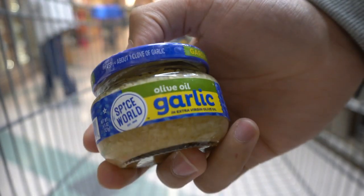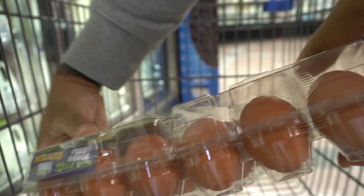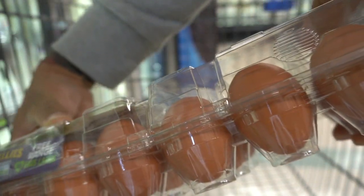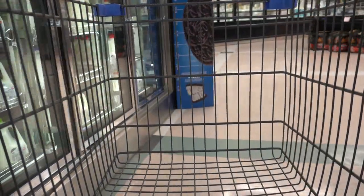Gotta get that minced garlic. See, I'm adding things to the list now. So the thing about eggs, you wanna always check around the whole thing. Sometimes these are in paper cartons or cardboard cartons. But checking to see if there's cracks or anything in the eggs is something big you wanna do.